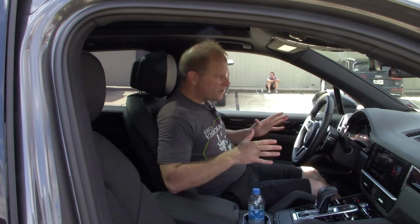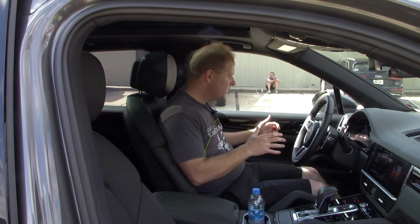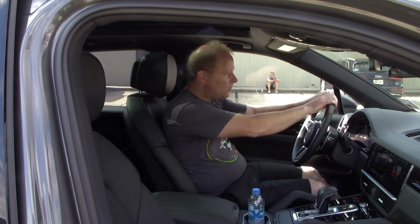Okay, and what about some of the interesting features here in the front seat? I'll give you a good look at everything. And I like the fact that everything here is not cheap. All very high-end materials, things that are going to last.